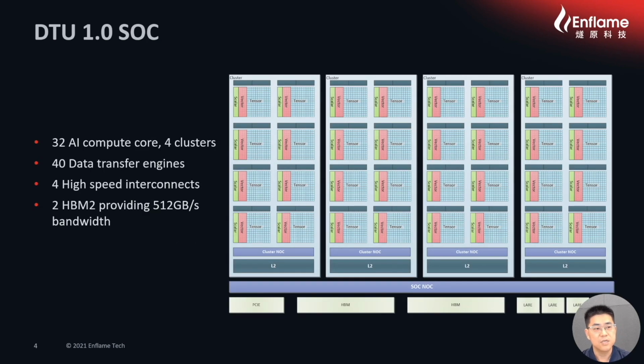This is the top diagram of the DTU SoC architecture. DTU is designed to be a fully programmable chip. Its computing die has 32 AI computing cores. Each core has a general computing engine which can be programmed for scalar, vector, and tensor operators with multiple data types. DTU groups its 32 cores into 4 clusters. Each cluster has 8 cores with a shared on-chip L2 buffer.